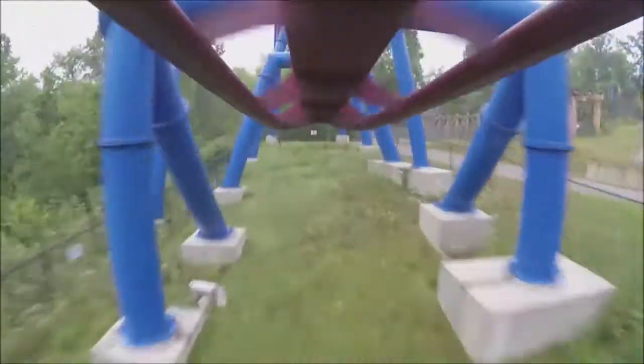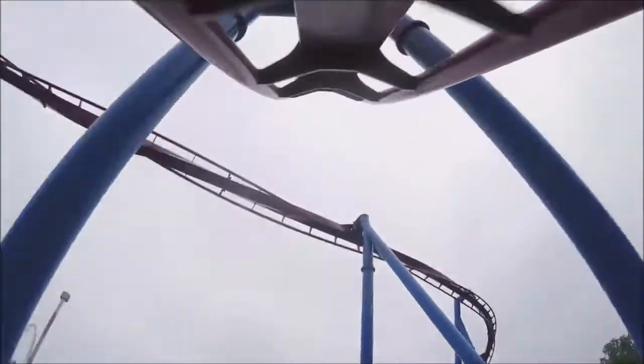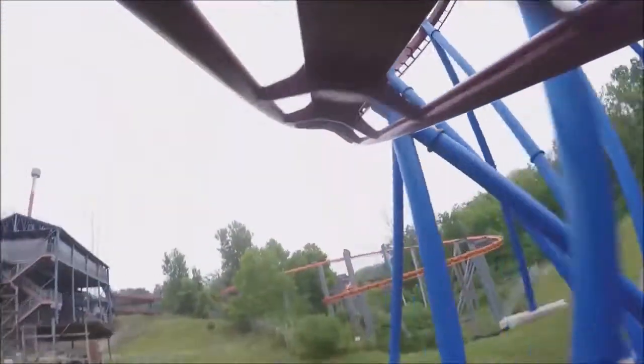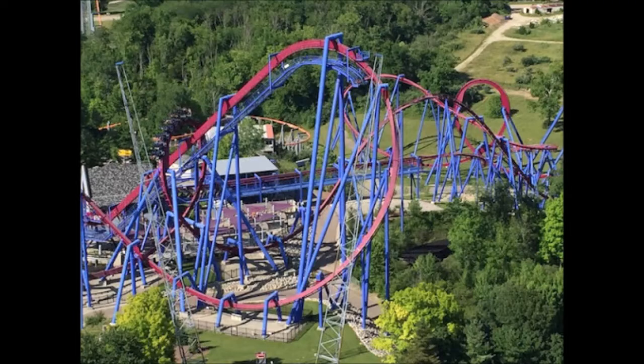And a few facts: it is a B&M invert coaster. The height of this coaster is 167 feet tall, with a drop of 150 feet, a length of 4,124 feet, which makes it the longest invert, a speed of 68 miles per hour, and it features 7 inversions. So yeah, this is a huge coaster. It's very massive. And so let's talk about the ride experience.